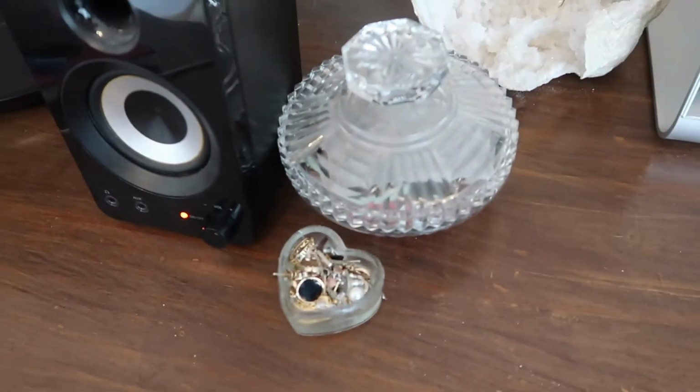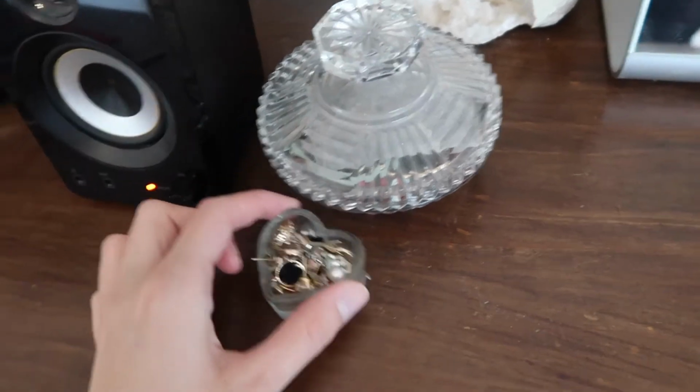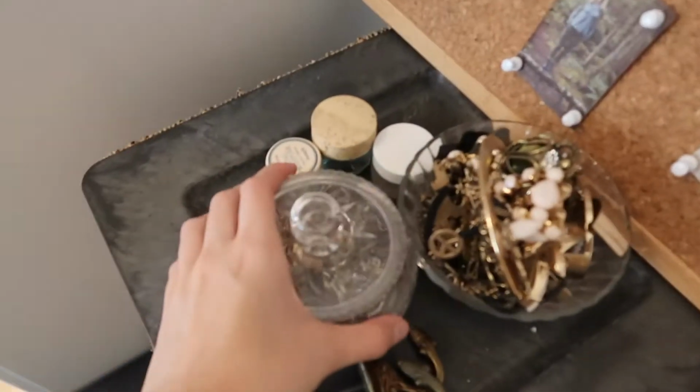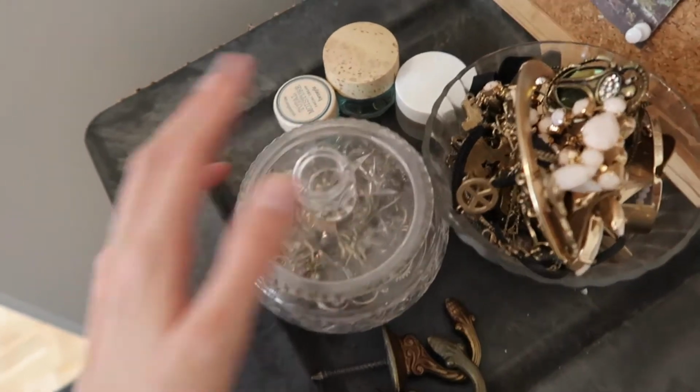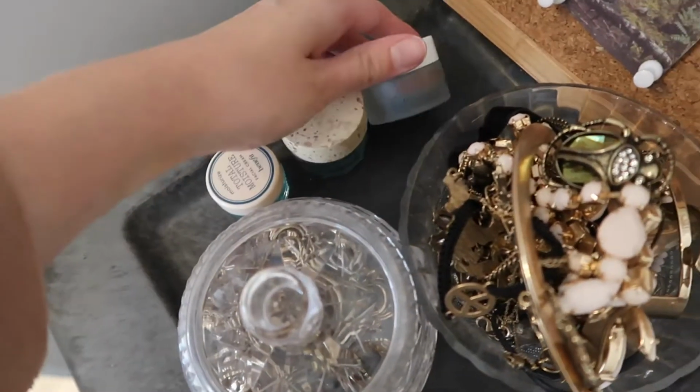Over here I have 2 secondhand pieces of glassware which hold some jewelry. And oh yeah, the glassware over there is also secondhand, kind of forgot to show you. But these are both secondhand from flea markets as well. And these are just little repurposed pots that I use to store small jewelry.